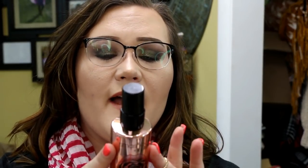Lightweight face and body highlight, leaves skin hydrated and radiant. For all skin types, you can use it on face, spray it on before makeup. You can use it on the body. I mean, you can use it in multiple ways.